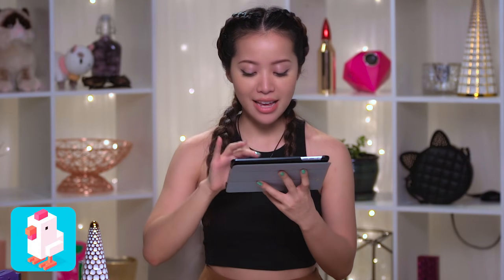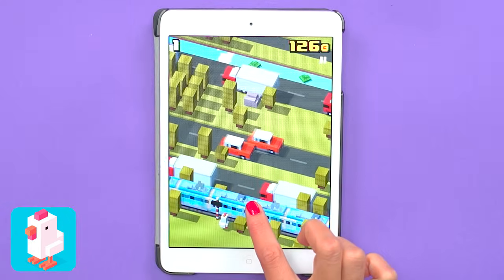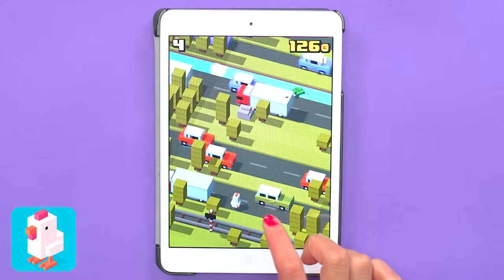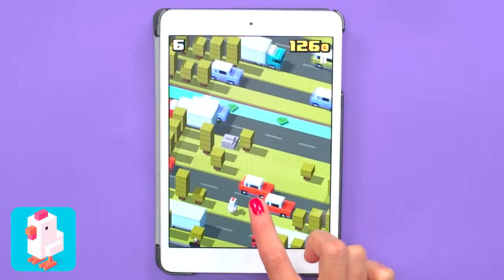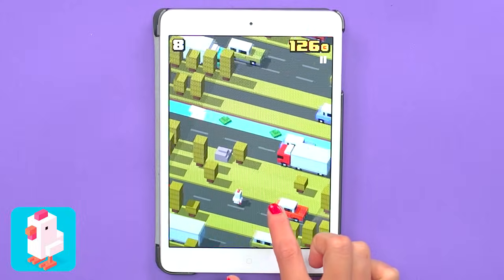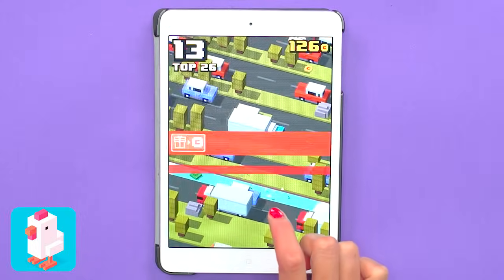Crossy Road is like a Frogger, but upgraded and not as basic. You play as a chicken and you can choose the different levels and scenarios, and it's just a great way to pass the time. But this is what it looks like, it's so cute. Yes, play. Oh, I think I'm gonna die. Oh no. Okay, I just died.